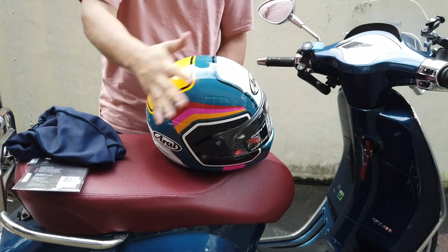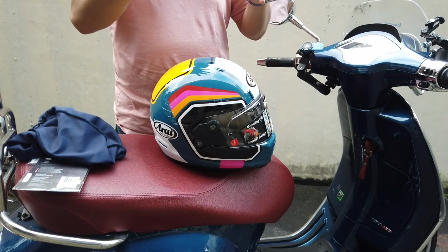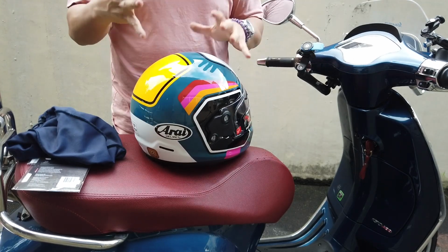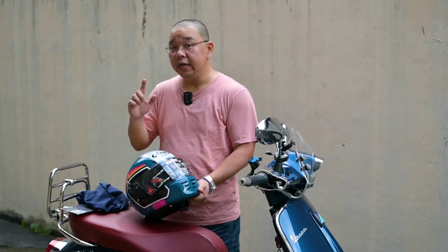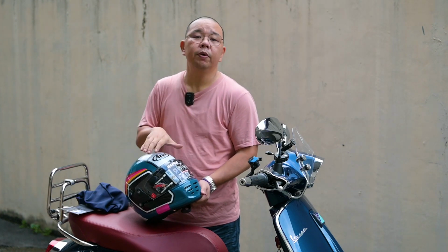If you notice up front, this is very typical of an Arai helmet. It's more of a rounded profile as compared to the sleeker designs of the Shoei or even the other brand. According to Arai, this shape is going to be the safest. Arai is always going to put safety as the top priority. That is one of the reasons Arai has never made a helmet with the sliding visor, because according to them, adding that visor will compromise safety.